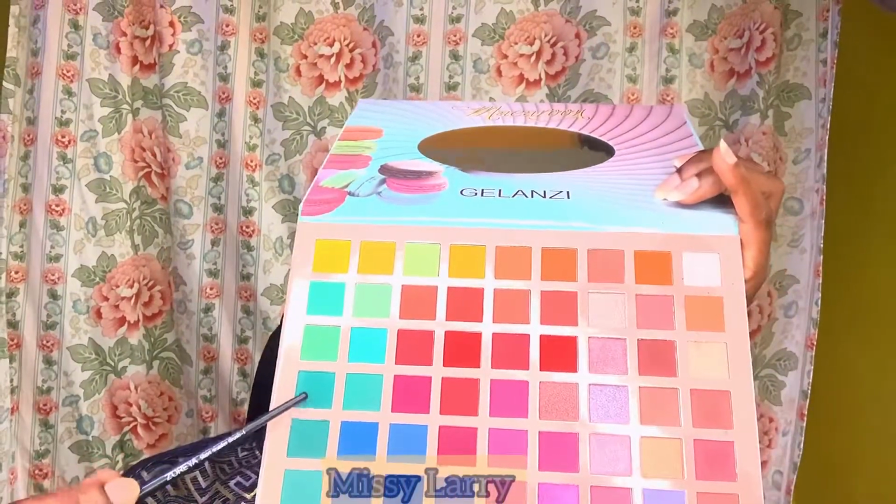Just have a look. Yes, so this is my second shade and that will be in my crease or in the socket of my eye, if that makes sense. Yes, I'll be diffusing that in my crease and I'll go back with the red shade I used earlier on to further blend to prevent any demarcation, as I always do. Yeah, so blend as if your life depends on it.